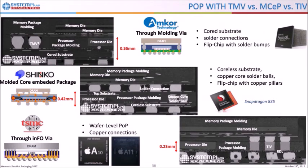And if we apply this view to the application processor, we can see that in the market we have several technologies represented by different companies. We have, for example, first Amkor with its through molding via. The packaging requires a core substrate that represents almost half of the packaging height, but the use of a solder ball connection reduces the cost.